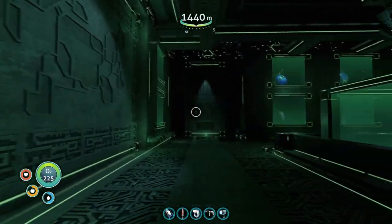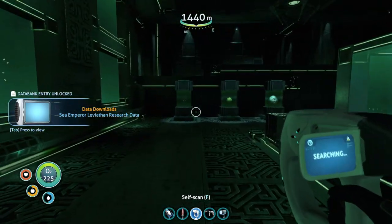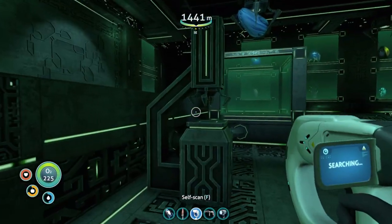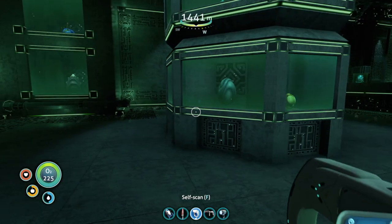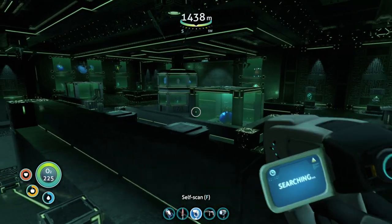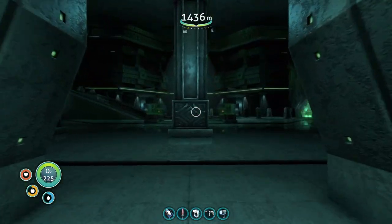I don't think we're going to be able to scan any of them. Data terminal. See Emperor Leviathan research data. New PDA data. Or data, whatever. She says it differently. Someone told me that there's an egg that we should be looking out for. I don't see one in here that we can take, so I don't think this is the place we're looking for. But apparently we're going to be able to hatch a friend later on down the road. I'm really looking forward to that. It's starting to get a little lonely here on the planet, knowing that we're the only humanoid life form left.